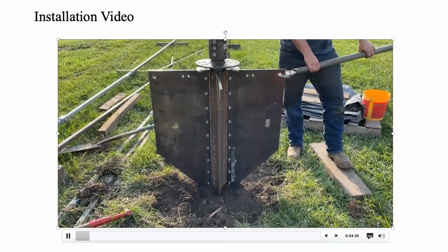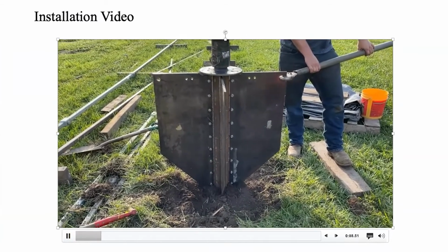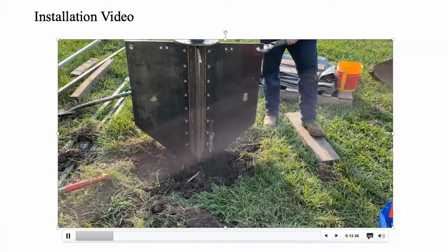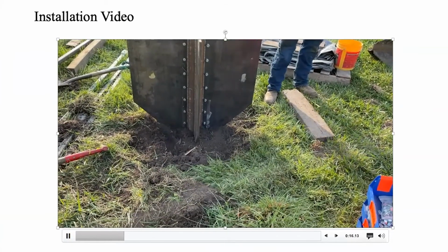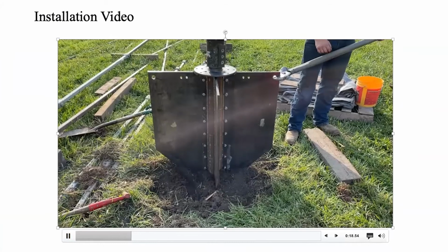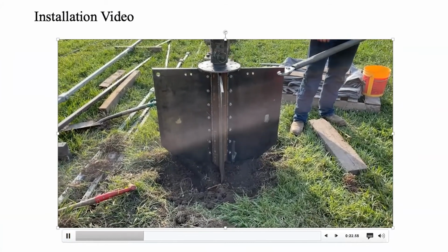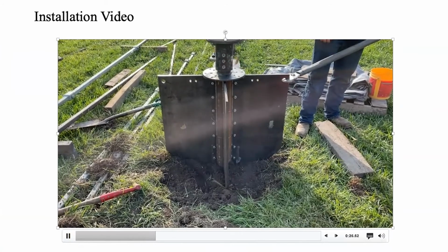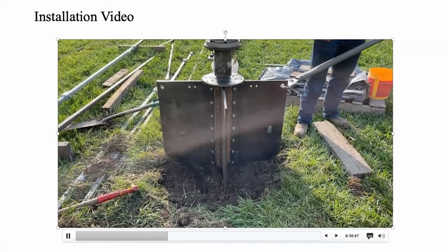So that's the pile being turned, and now it's making contact with the top of the vane. Now this guy in the back here with that crescent wrench is basically making sure the vane gets seated, because before it gets seated into the ground, it would have a tendency to rotate with the pile. So he's just making sure that he's keeping it steady. He'll eventually take that off. But that gives you an idea of the rate of penetration, and you can kind of see how it's being pulled in.